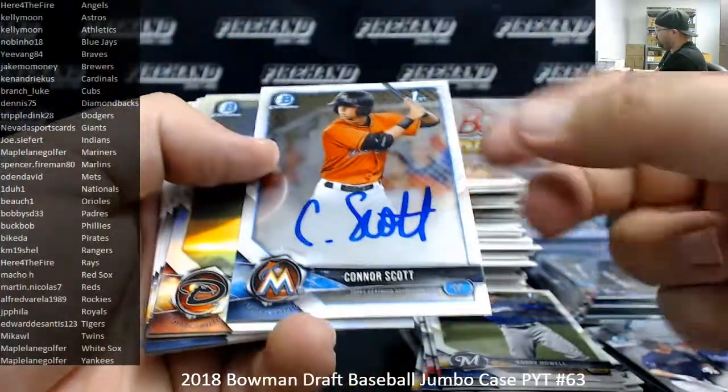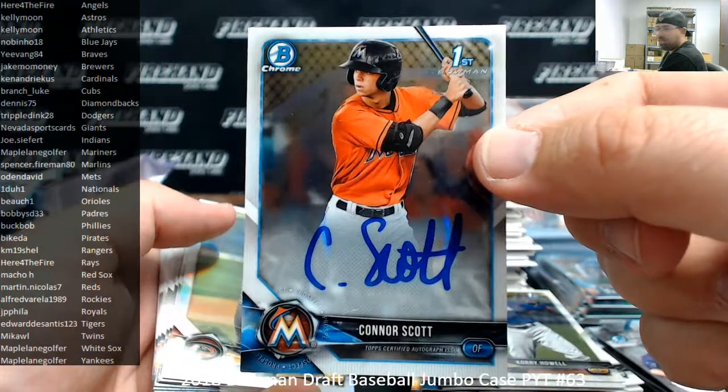Connor Scott for the Miami Marlins. That's Crayola Connor Scott. Marlins going to Spencer Fireman 80.